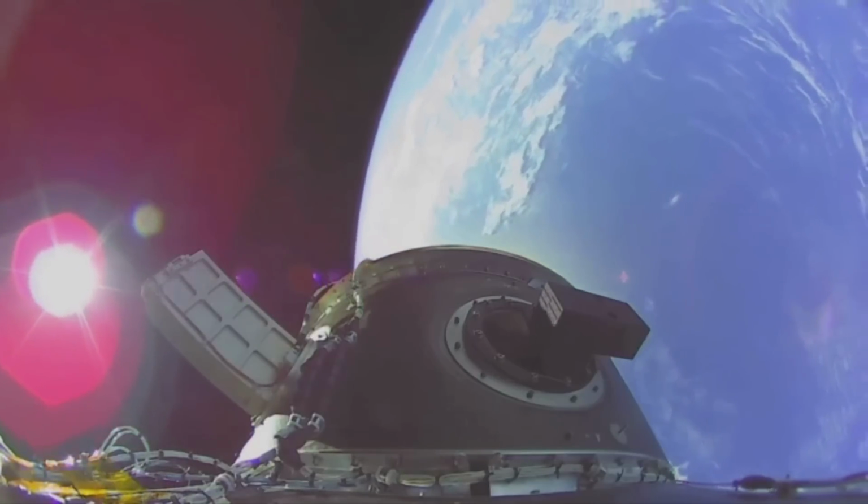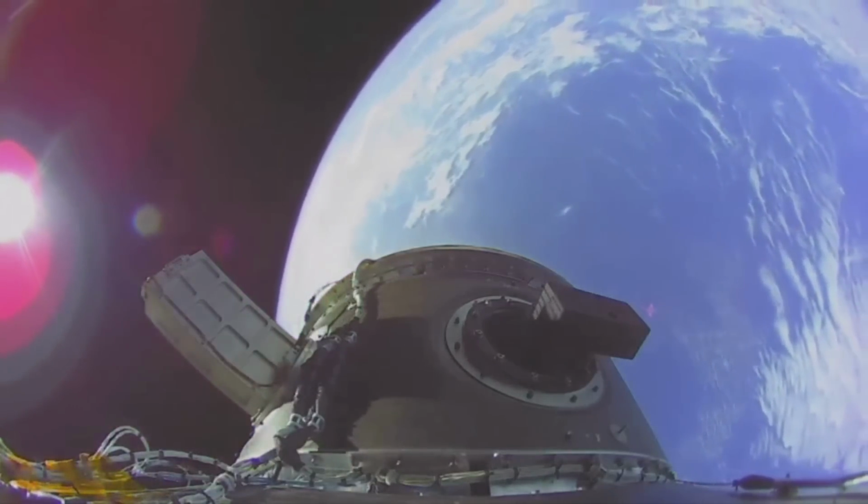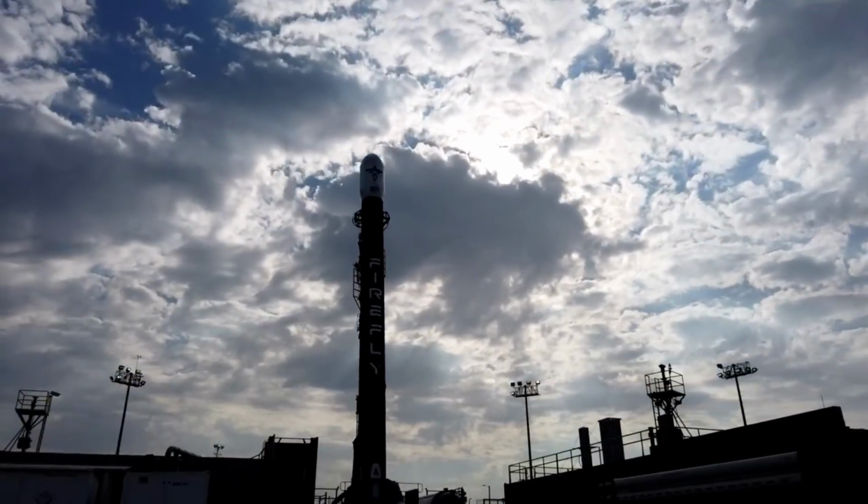Currently, Firefly's next milestone will be the Lander Test Readiness Review, which verifies readiness for primary system functional testing. Not long from now, we can expect more information on this exact review and what it holds.